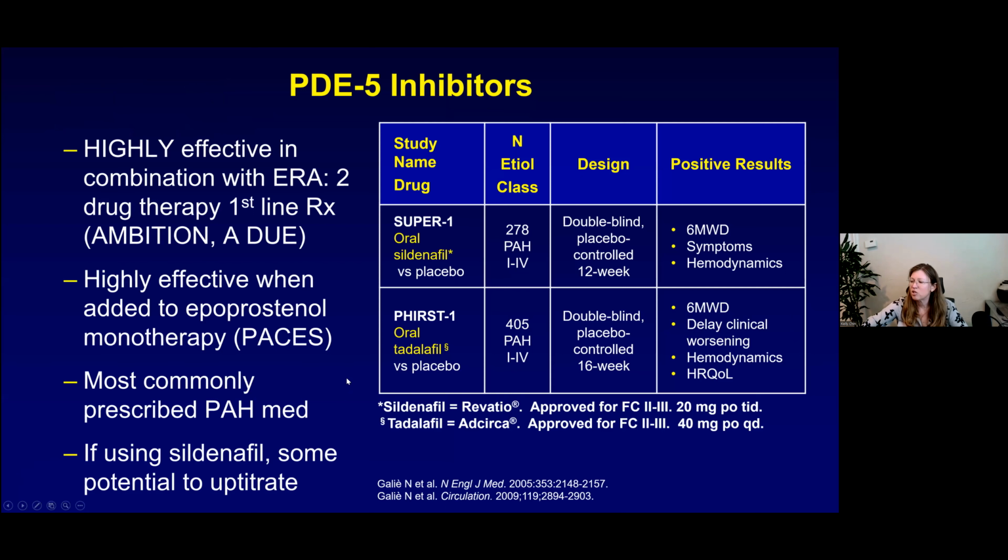Okay, individual medications. I'm not going to talk about the studies again, but just briefly some additional info. So the PDE5 inhibitors mostly used upfront combination, either with macitentan or ambrisentan, and the most commonly used one is tadalafil because it's once daily, although sildenafil is a little cheaper. Both have gotten fairly cheap and aren't too difficult to utilize.